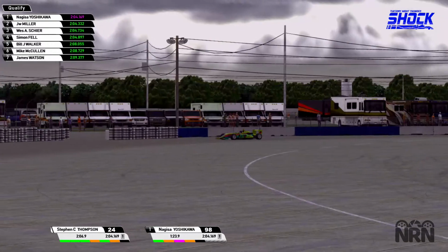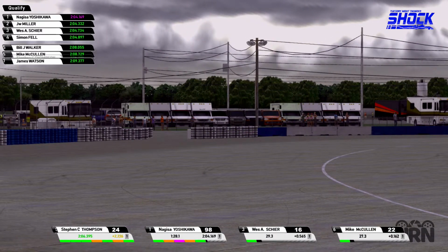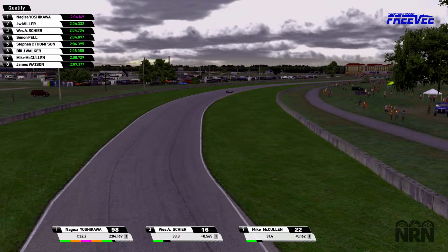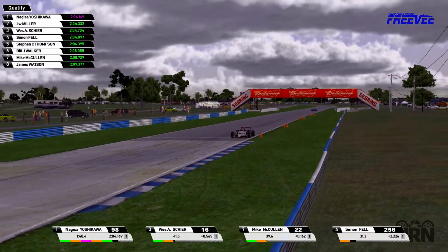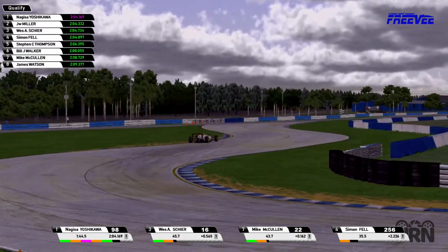J.W. Miller finishing his qualification run. He's going to stay on his lap time for lap number 1. We'll pick up Wes Shire as he's working his way around. Currently 3rd quick. Simon Fell will be 4th quick overall. Down to 2.5 minutes remaining here in qualifying.